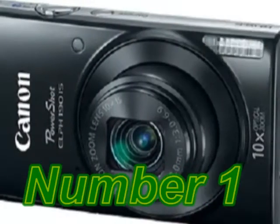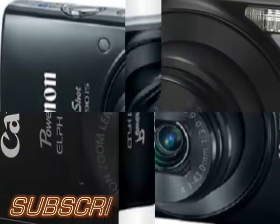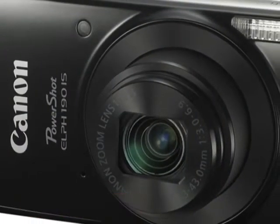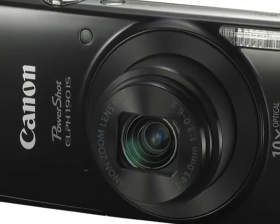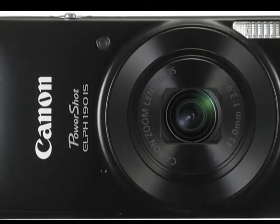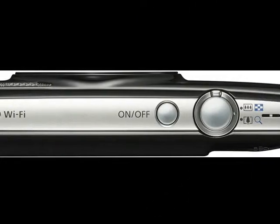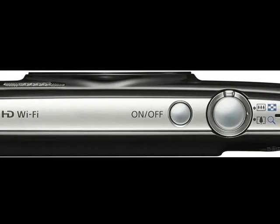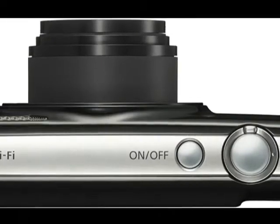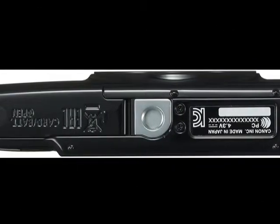Number 1. Canon Cameras US 1084C001 Canon PowerShot ELPH 190 digital camera. About this item: 10x optical zoom with optical image stabilizer helps you capture images with flexibility and ease. Built-in Wi-Fi and NFC allows for easy sharing and transference of images and videos. 20.0 megapixel CCD sensor combines with the DIGIC 4+ image processor to help deliver stunning image quality.